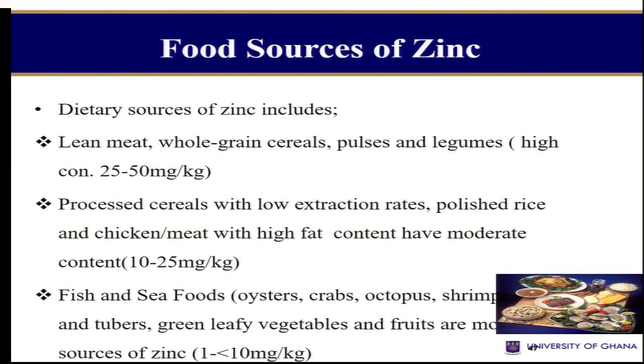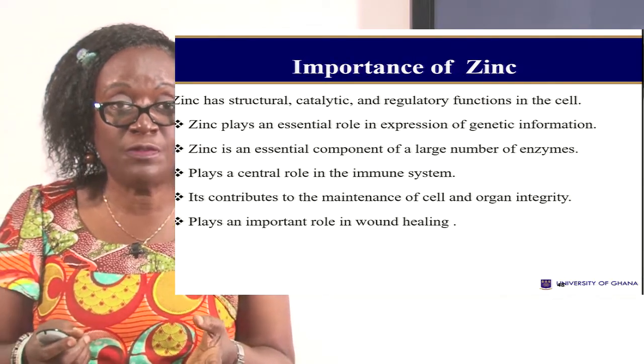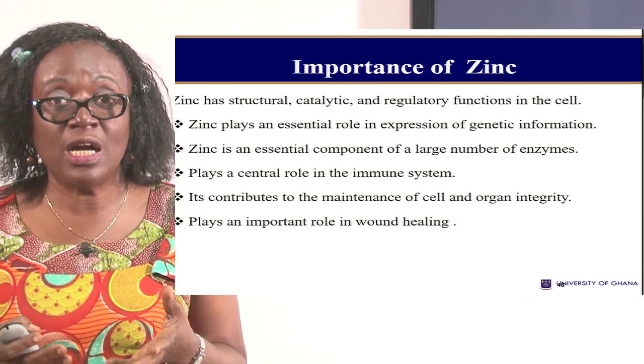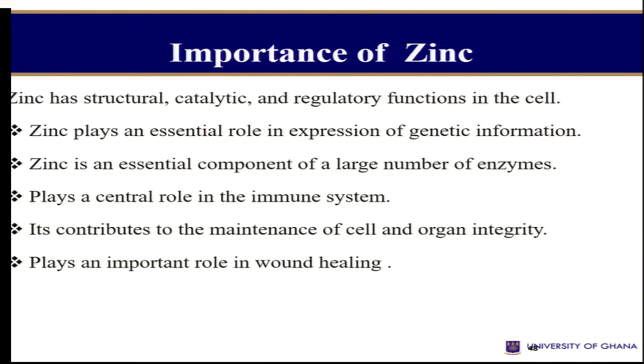What are some of the food sources? Dietary sources are abundant. We find it in grains and cereals, in meat and meat products, in legumes, and in fish and seafood, also very abundant. But once again, understand the background of the individual, then you advise the food source. Most of us get it from our cereals and grains. However, as I mentioned, we have the phytase and the phytic acid that are also present in there, and they prevent absorption. But with some of our food processing techniques like fermentation, we override some of these things, and therefore the element is easily available to us.